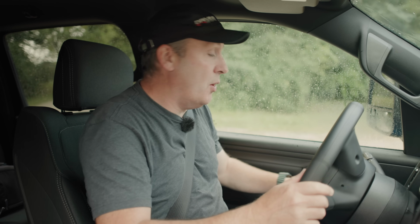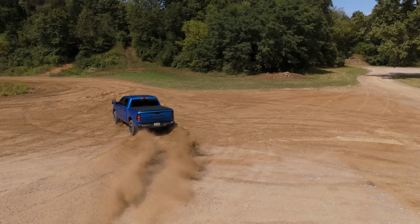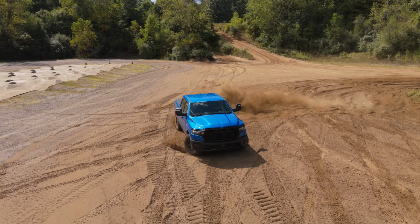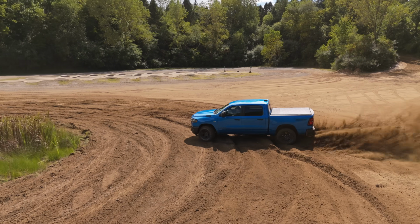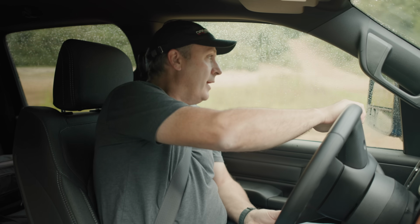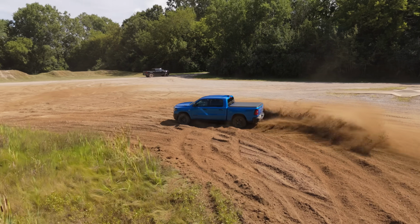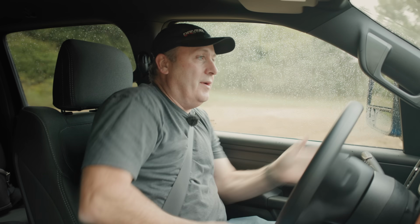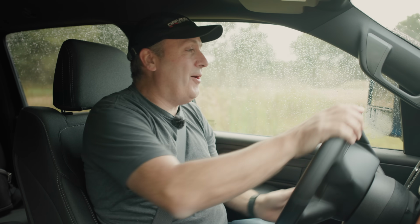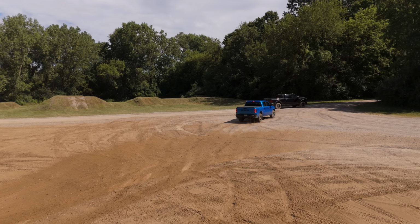We get to do a donut in the dirt. 2-wheel drive, rear locker engaged. Get controlled slide. Okay. It's soft, it's hard, but it makes great noises. Right, okay, well that was the last test for the off-road course.